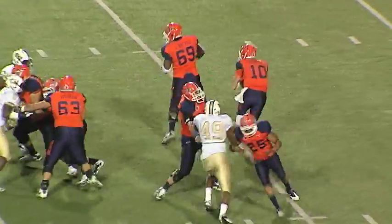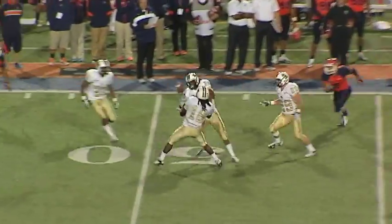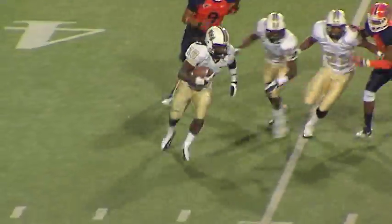Snap to Sullivan. He'll play fake, back to throw. He'll look, he'll throw out, and he'll throw pass. It's going to be intercepted by UCF.